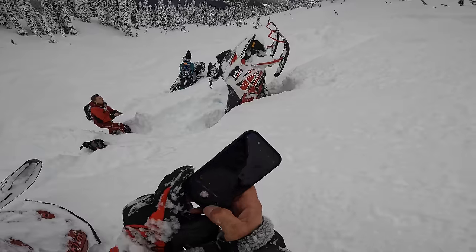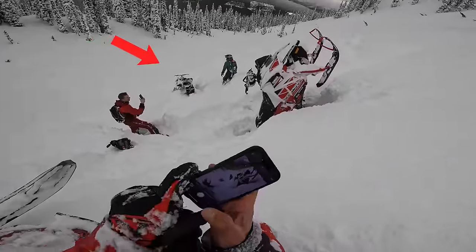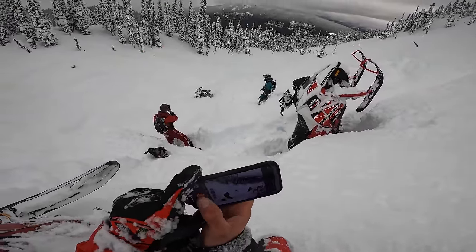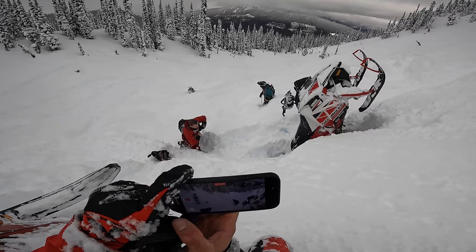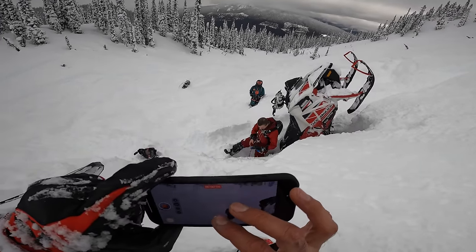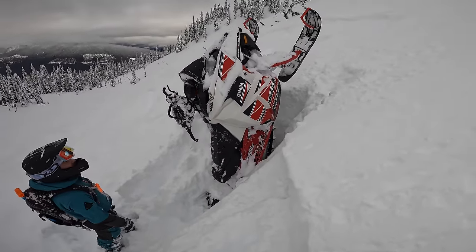Yeah, Landon's park job challenge. Stand right there, I'll take a picture. Way further than I was expecting. Jesse, you got a little bit of a walk down there. So what are we gonna do here?